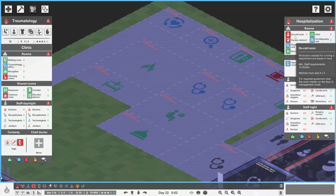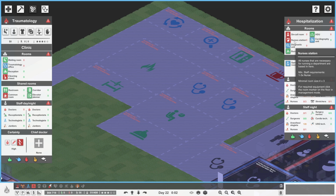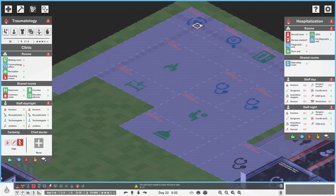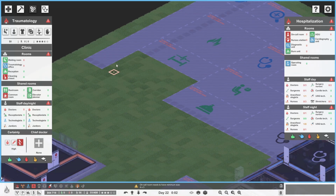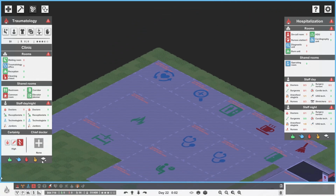Hang on, how big do they need to be again? 4 by 3, 4 by 3. Maybe they would be better placed going there, and they have easy access to the wards, and then the cardiography unit and the diagnostic unit could go over here somewhere. That might make a little bit more sense, possibly. Hang on, let's rejig that. So get rid of that and that. So we can't copy-paste those rooms, but that's okay.